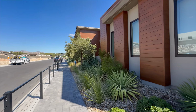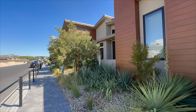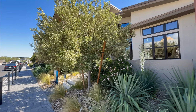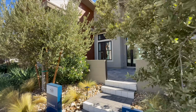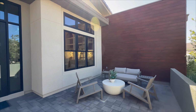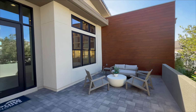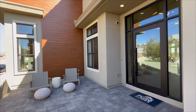Now, as we do continue, you do have the lush landscaping, as you can see. If this was your primary residence, you don't have to worry about it. There would be a driveway leading you to the garage. Now, as we continue right here, you see the courtyard, generously sized, and I'm all here for it. It is elevated slightly, but you have an outdoor living on this side and then some additional space right here to the left.